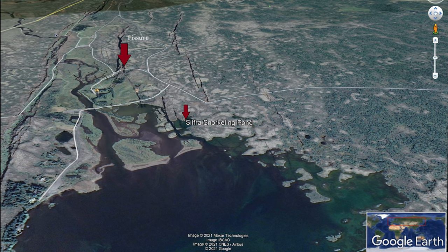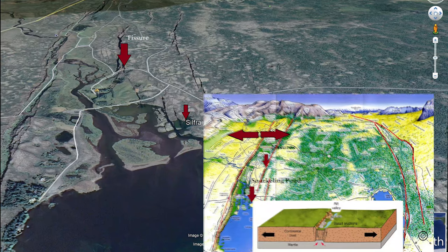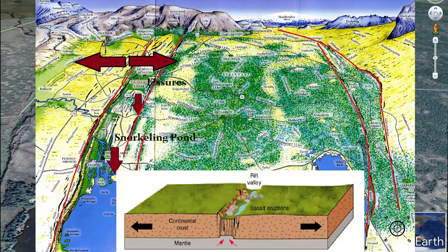Okay, so here we are at the snorkeling pond again, with that fissure that we went down in, and then that one that we flew the drone over. So here's a little context of what we're looking at on Google Earth. And then here's a pictorial of the area explaining what's going on. So we're looking at a continental rift valley that's formed here. Notice it actually matches the standard diagram for these pretty close.